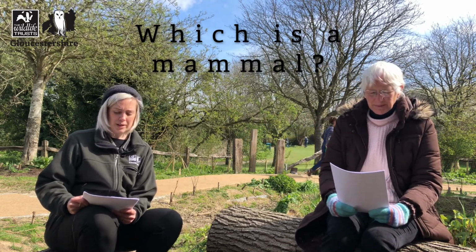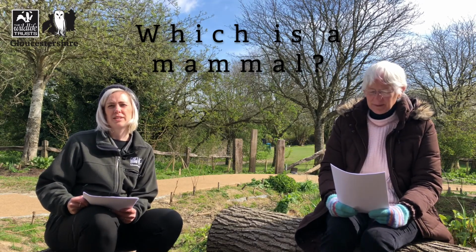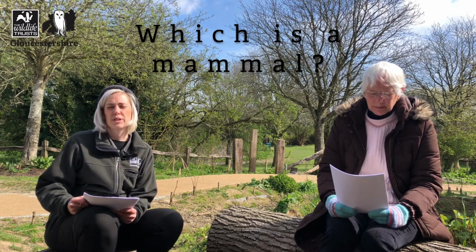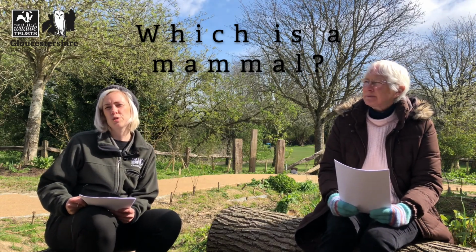Which one of these is a mammal? A stickleback, badger or turd?